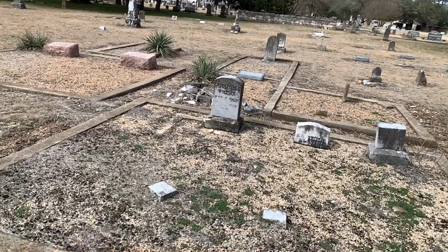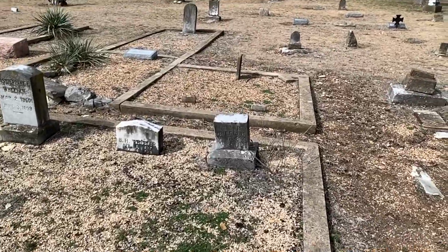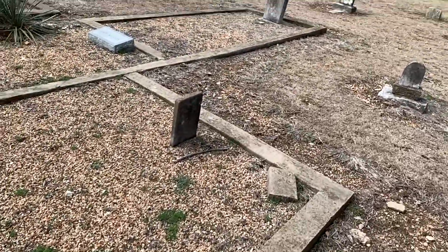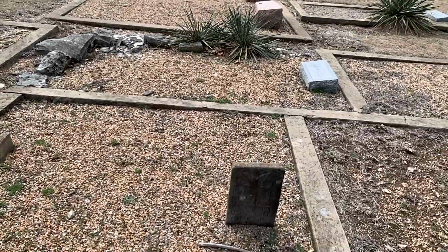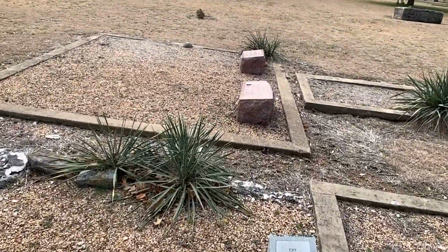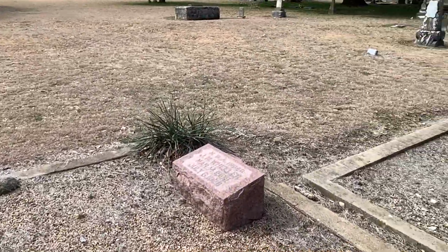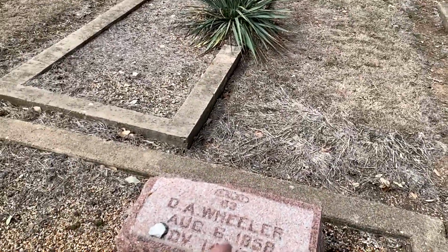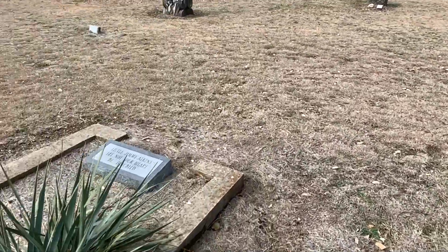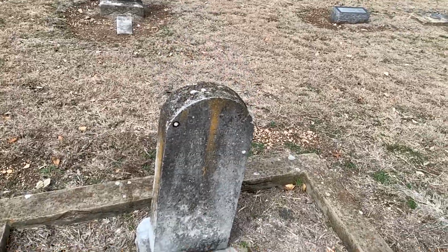Let's see, I'm looking for a Wheeler who died in 1908. Here's some Wheelers over here. I don't know if he's in any of these or not. That's odd, that one's done sideways. Let's see. 1908. I don't know if there's a Wheeler. There's an Oddfellow. Remember the Oddfellows? There's an old Wheeler one, kind of handmade. That's not the right one either.